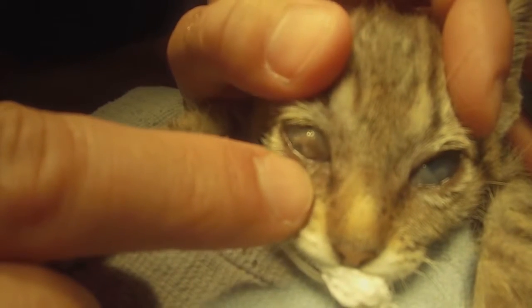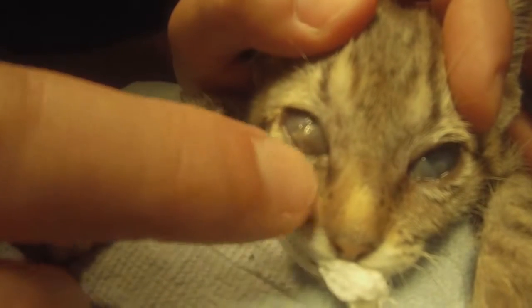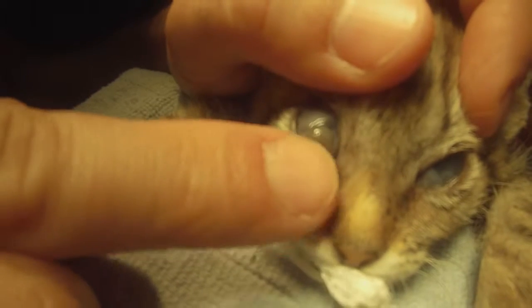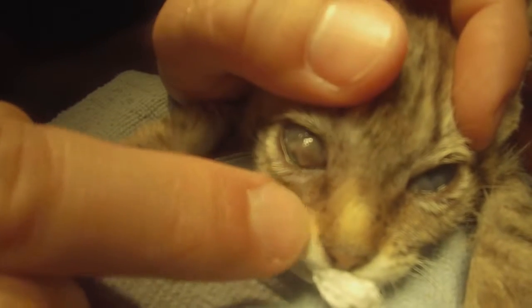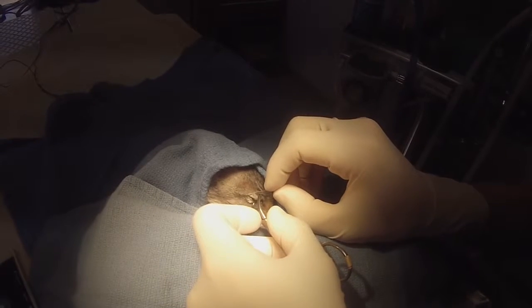It's just terrible. She's surprisingly bright, but I think once we get this eye removed, she's going to be even better, because I'm sure this is painful. Even though we've been giving her pain meds, I'm sure it's uncomfortable. So we're going to take it out. The surgery is called an enucleation. It's a fancy word for taking the eyeball out.